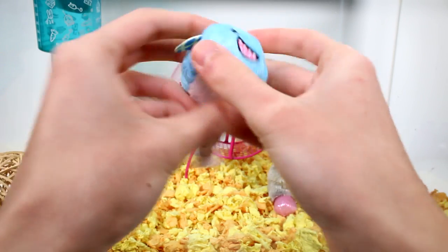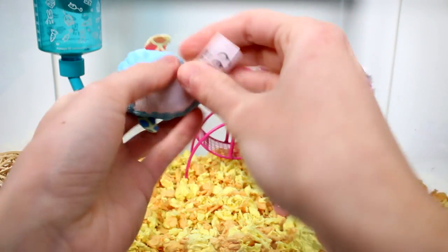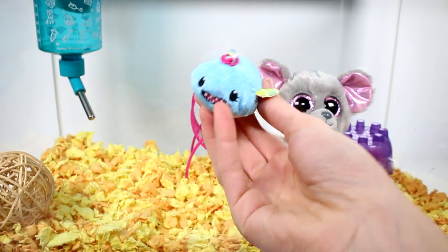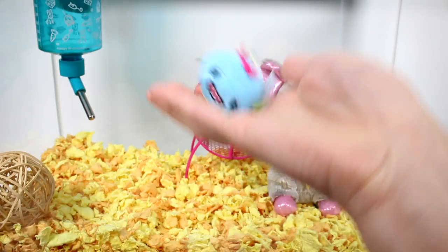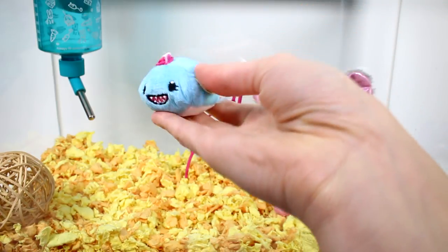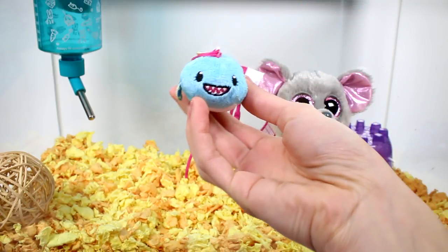And he's so soft. Let's smell him. Oh my gosh, he smells like mint chocolate. He smells like Girl Scout cookie thin mints. Like, that is exactly what you smell like, boy. Oh my gosh, it's crazy. So crazy.